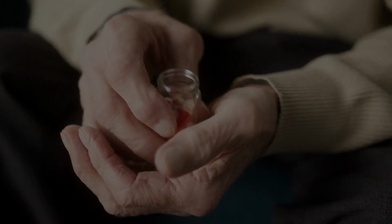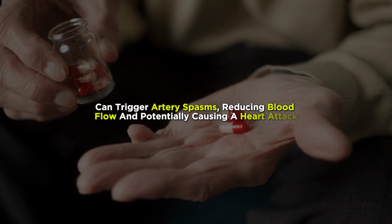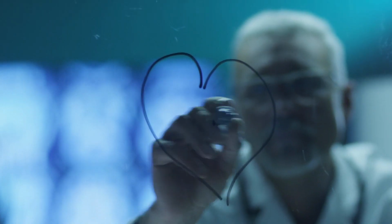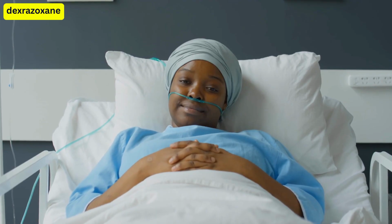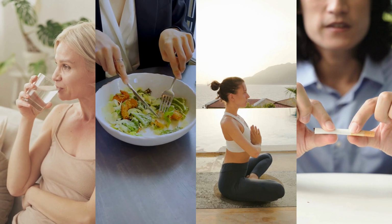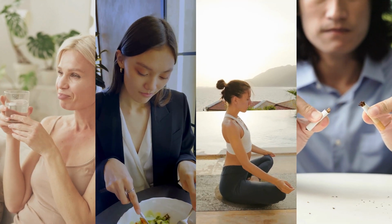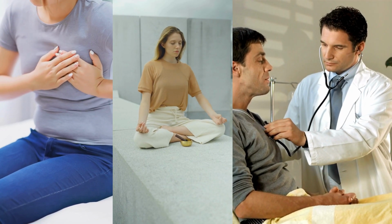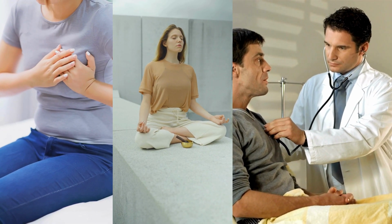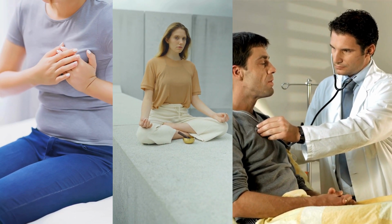Other chemotherapy drugs can trigger artery spasms, reducing blood flow and potentially causing a heart attack. For patients undergoing chemotherapy, regular heart tests are essential. Some treatments, such as dexrazoxane, may help protect the heart during cancer therapy. Maintaining a healthy lifestyle, eating well, exercising, and avoiding smoking can also lower the risk of heart problems during treatment. Patients should watch for warning signs such as chest pain, shortness of breath, or an irregular heartbeat. Early detection of these symptoms can help prevent more serious problems.